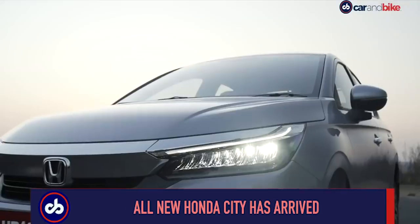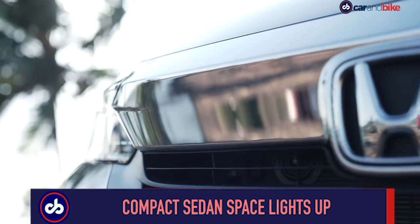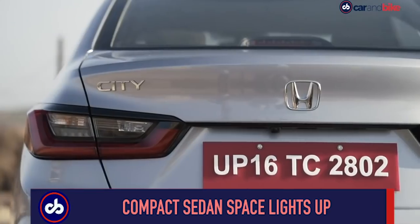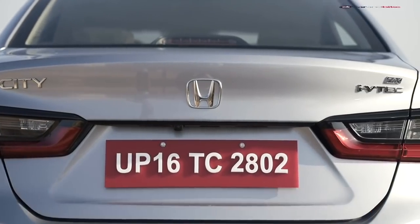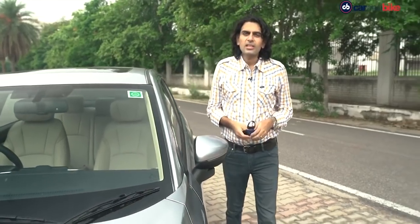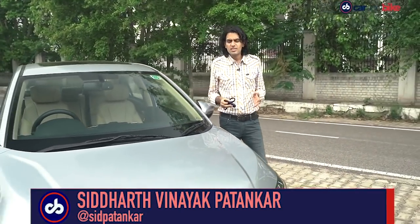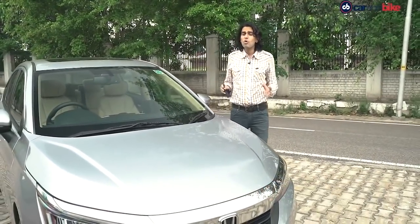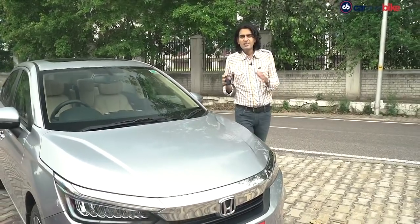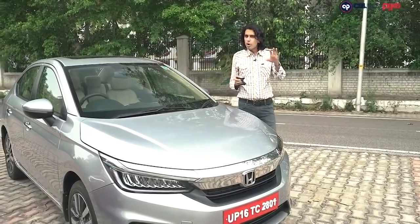The new 7th generation Honda City has arrived in the market. So once you have a new generation of any car in the market, of course we're going to talk about how it stands up to its rivals. Now with the City it takes on an even more important meaning because this is a highly competitive segment, and the City for a long time was the benchmark.